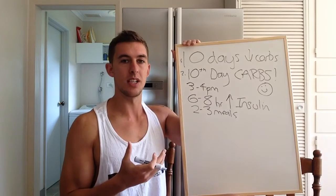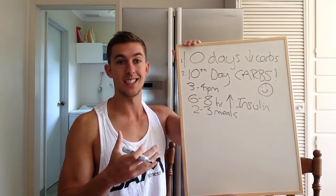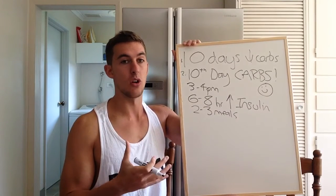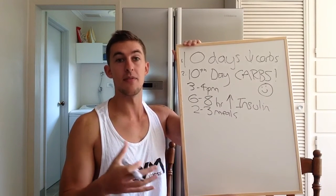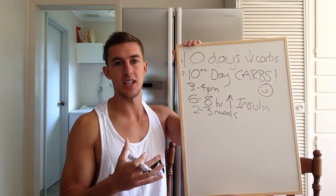Plus, you've really depleted it, your muscles store carbs and your liver stores carbs as glycogen. So these fuel tanks, if you will, are about to get filled up, so you've got a lot of room to put the carbohydrates somewhere before they can get stored as fat. So that's basically how the diet works, so you can be safe.